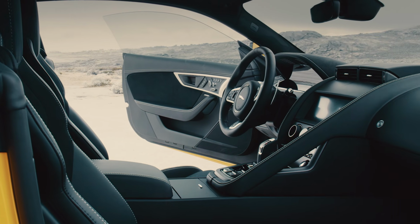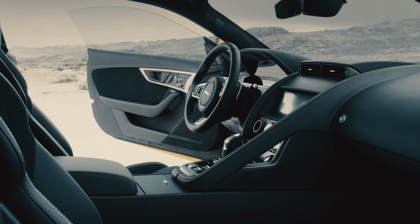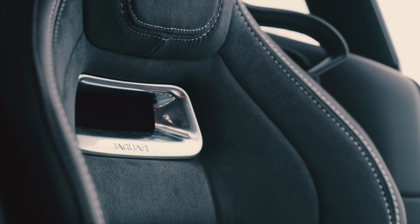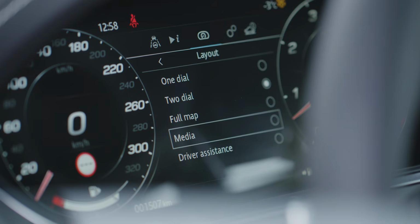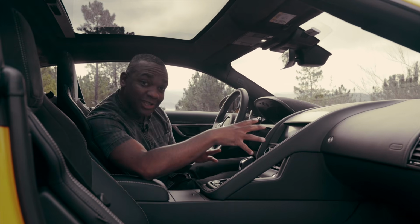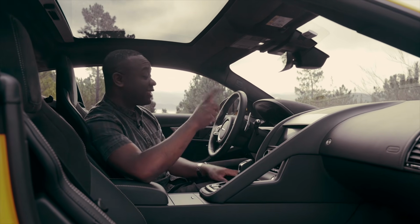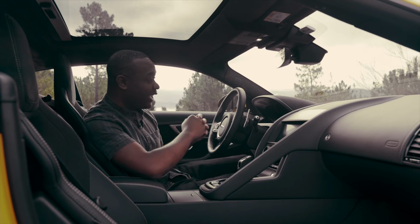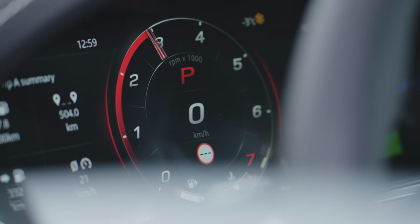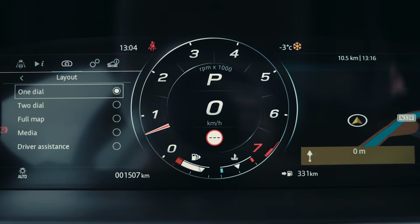Inside, the new F-Type features the same basic layout as before, but now has nicer materials, some really good sports seats on the R version, and some great new technology. The new tech is a definite highlight. I'm not saying it's cutting edge, but it's nice to see that they've made some progress. One of the things I really like is this new digital instrument display, which shows you a big, nice, clear rev counter, as well as your speed, and a nice little map that shows you where you're going.